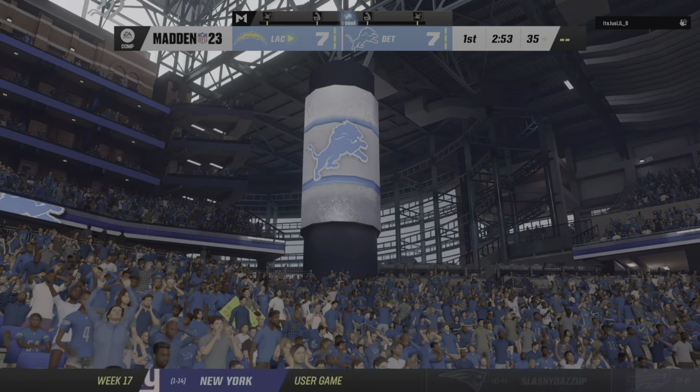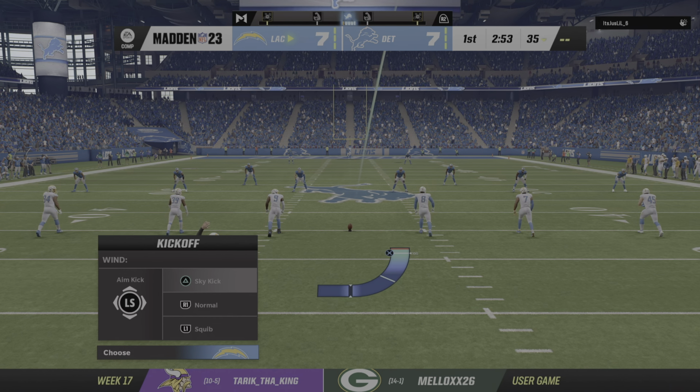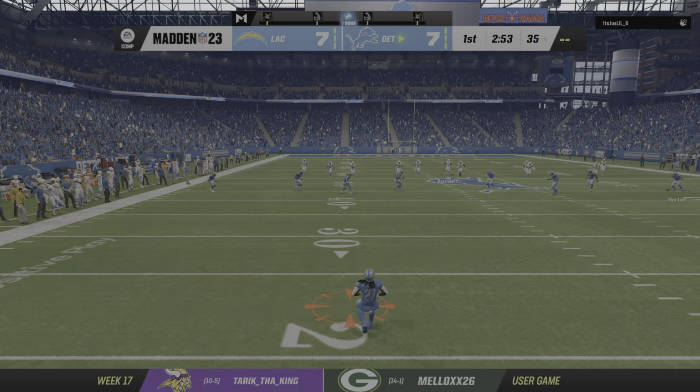Chris Boswell. Each team has scored. 7-7 here as the kick's away, from way up at the 23. And they're going to start this drive in pretty good shape as they get it up past the 30.